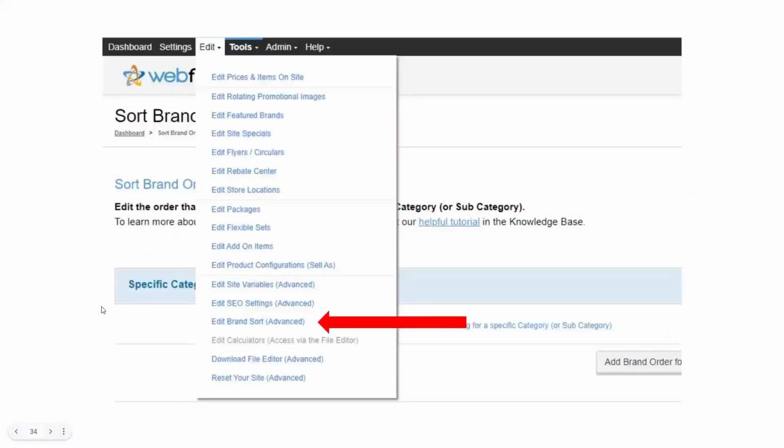All right, so let's say you wanted Lazy Boy items to appear first in the search results. So whenever someone searched under living room furniture, you wanted it to be followed by Bassett and then Ashley. You could even drill down to a subcategory if you wanted. Well, the first thing that we're going to do is you're going to jump in and hit Edit Brand Sort.